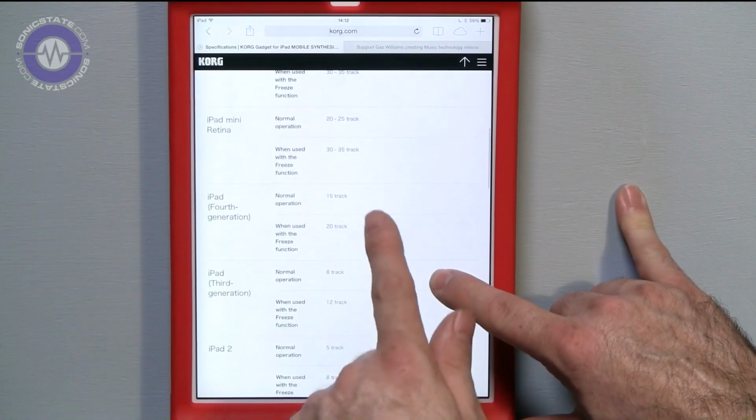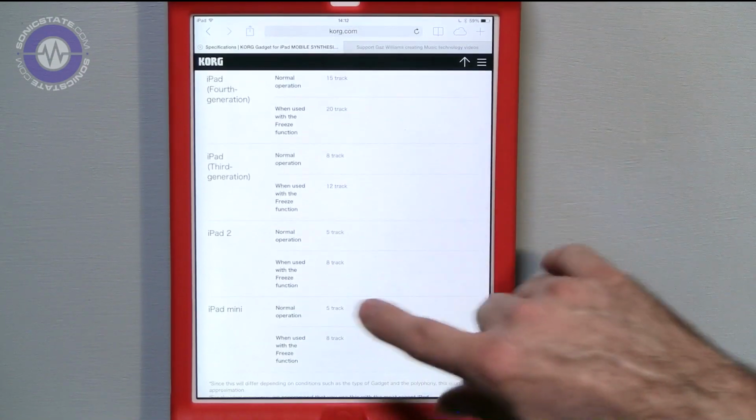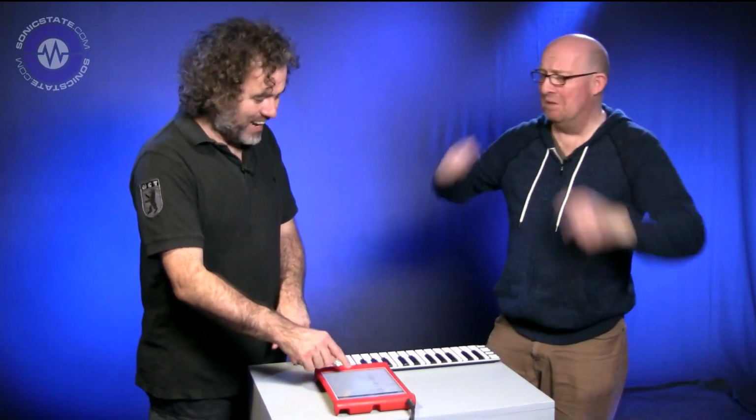And then we'll see that diminish. The fourth generation gets down to 15 tracks and 20 tracks with the freeze, down to the iPad 2, which is 5 tracks and 8 tracks with the freeze function.